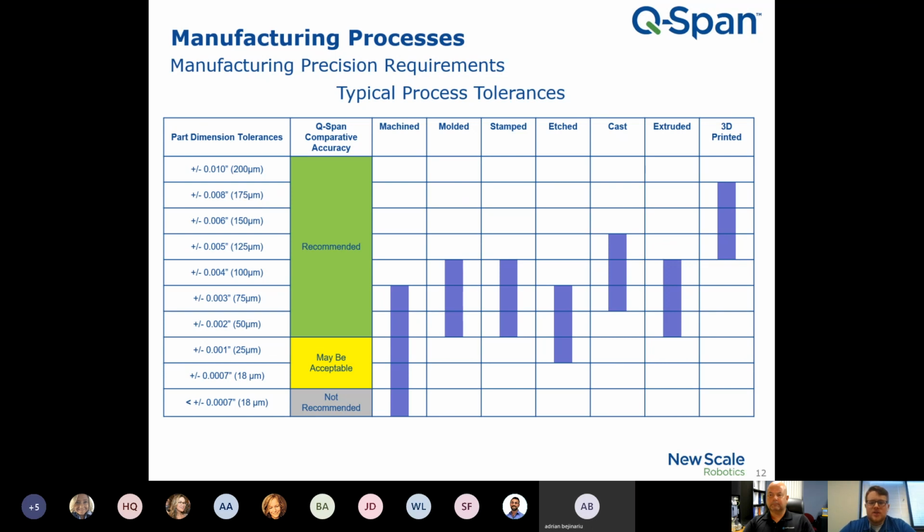This chart here uses Q-Span's comparative accuracy and compares it to some typical manufacturing processes that I'm sure a lot of you are pretty intimately familiar with. So NuScale often supports component level suppliers. We're working on the small scale of things in industries like the medical industry, industrial. We work with some aerospace and automotive suppliers, and we even do a lot of work with manufacturers of glass components, especially optics. We're based out of Rochester, New York, as I mentioned, and that's a really big hub for optics manufacturing. So that's definitely an area of interest for us.